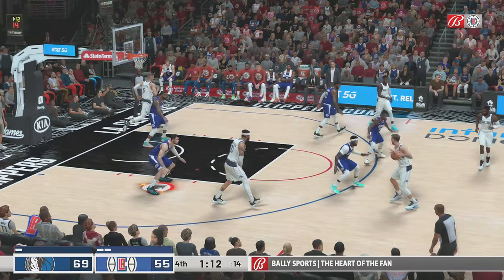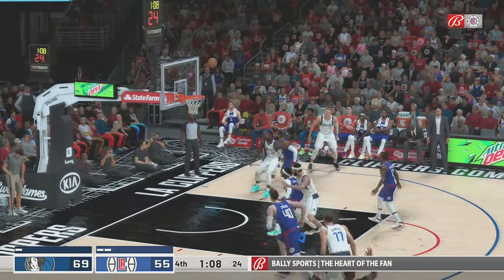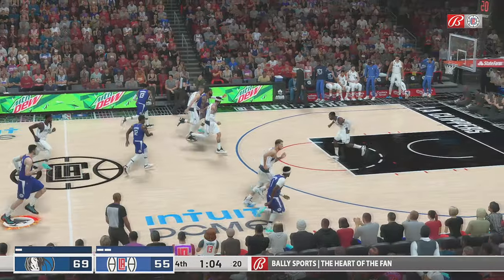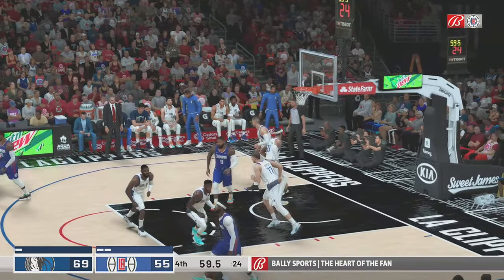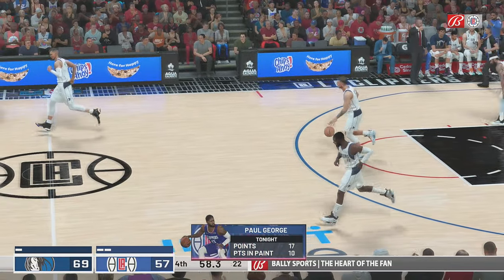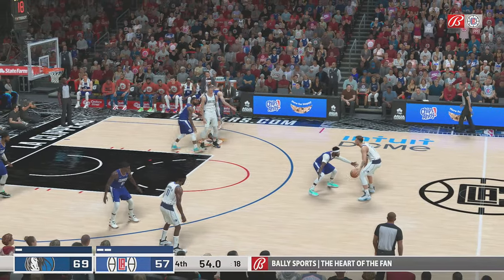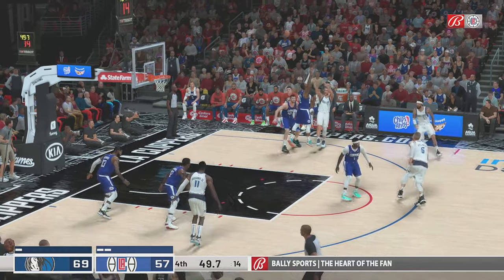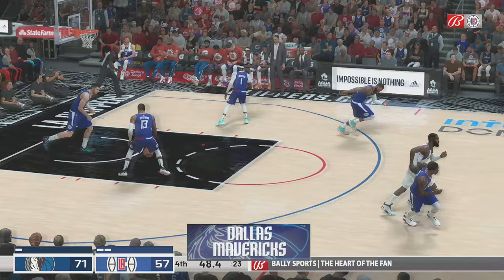Doncic outside. Beyond the arc. Doesn't get it to drop for him. So the Clippers will take it the other way. And these are the types of games where one team clearly has the edge. Tonight, it will be a win by a large margin for the Mavericks. The sheer volume of three-pointers was the deciding factor tonight, it seemed. Yeah, they sink one and then do it again, and that strategy did work. And it'll go down as their first official win of the new year.